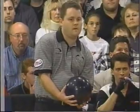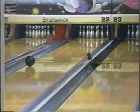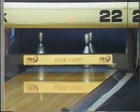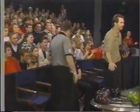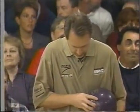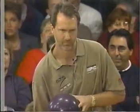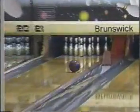10th frame. For any chance. The 3, the 7, the 9, and that's the match. Has no chance. Walter Ray Williams Jr. He will advance. Going for 3 in a row. 10th frame. Walter Ray Williams Jr. is going to move on.